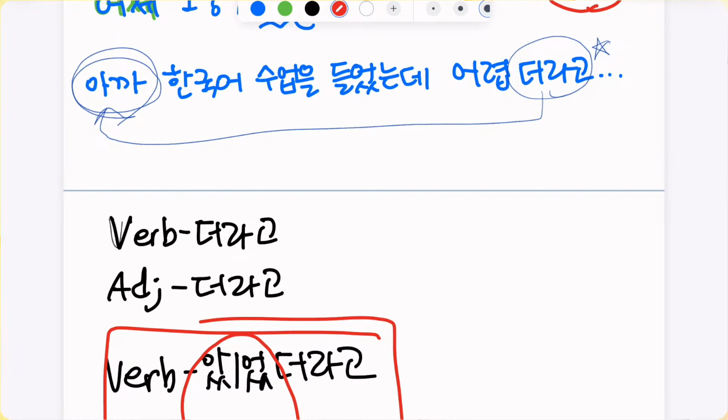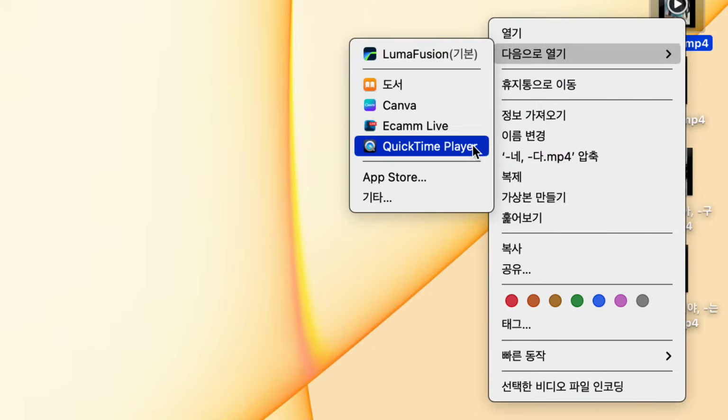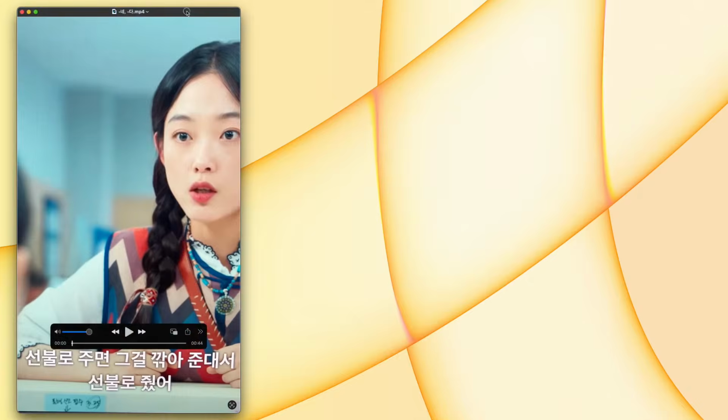잠깐만요. 일단 이거 삭제하고 이거 숨기고 and then 탭시다. 이거 아니야. 미안해요. 잘못 들었다. QuickTime Player. Okay. There you go.